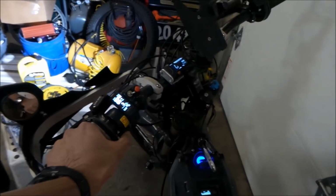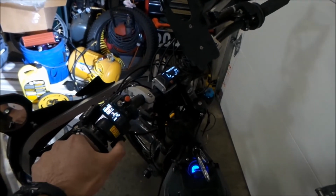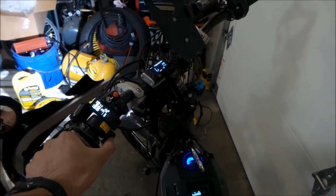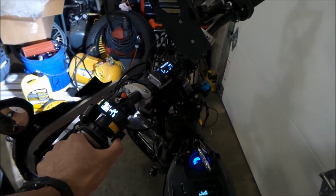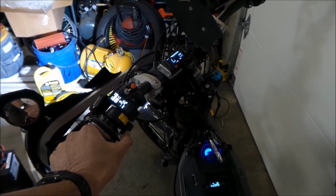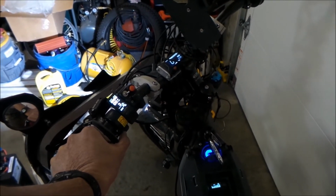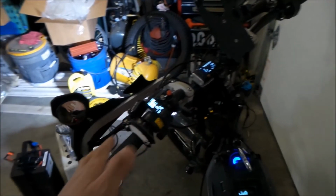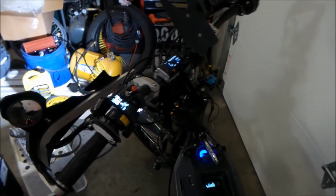But it has a regen throttle on the left here, kind of like a quad. You know, quads have a paddle throttle. So you basically hit this and it increases the regen, and it's variable. If you press it a little bit, it regens a little bit, and you press it more, it'll progressively increase the regen up to, it's set at 50% right now, the motor's power.